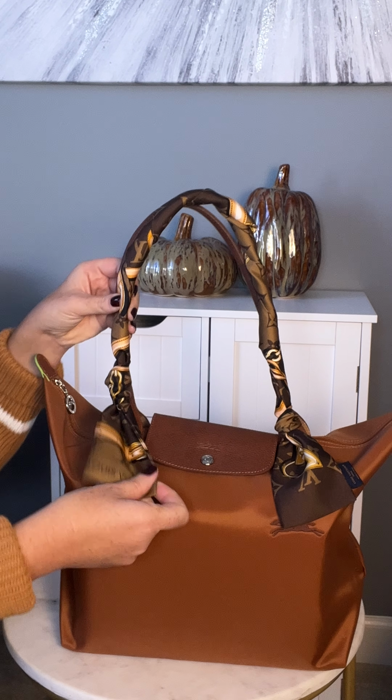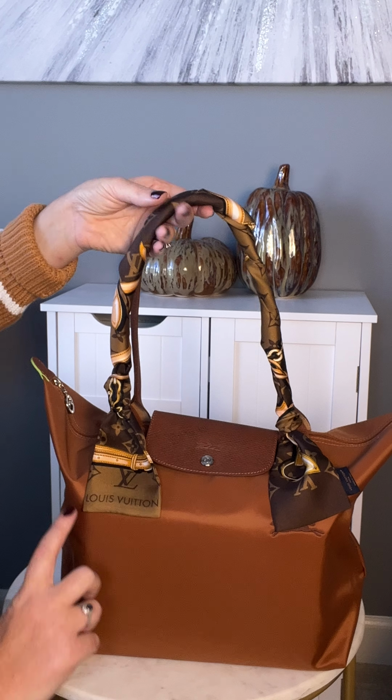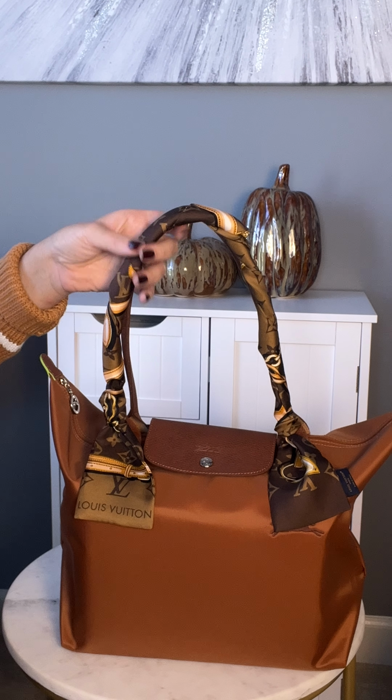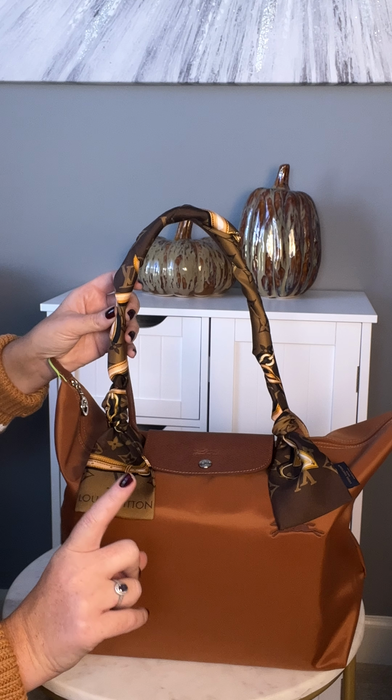Now I did add a little bit of a snazzy scarf here. This is a Louis Vuitton scarf that I picked up. I just felt like it added a little something extra. And sometimes I just need to be a little bit extra. If you know, you know.